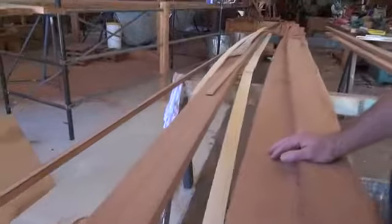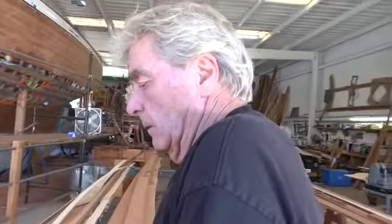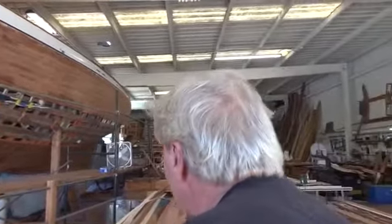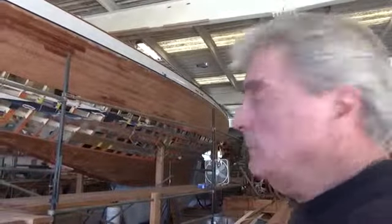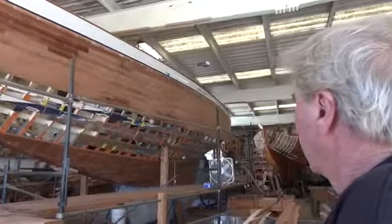And that's not just done by eye, just taking out a little bit and seeing how the plank lays. Well, when you're learning this process, you have to make little patterns every so often and check them on there. But when you've been doing it as long as I have, you can look at it and say, I need to take out this much. It's how to learn that.